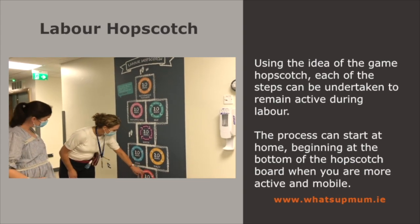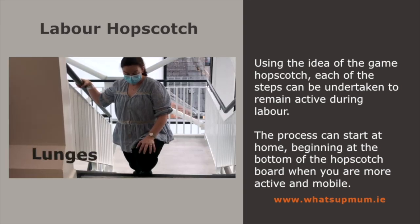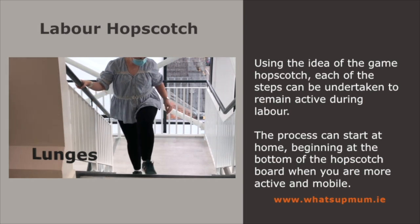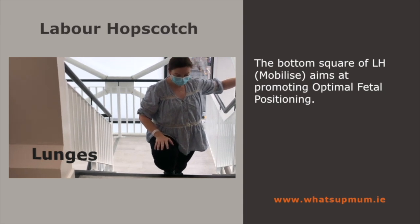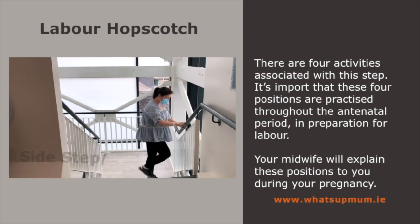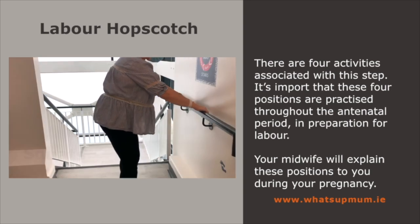Using the idea of the game hopscotch we all played years ago, each of the steps can be undertaken to remain active during labour. The process can start at home, beginning at the bottom of the hopscotch board when you're more active and mobile. The bottom square of the Labour Hopscotch is called the mobilised square, and it aims at promoting optimal fetal position. There are 4 activities associated with this step, and it's important that these 4 positions are practiced throughout the antenatal period in preparation for your labour.